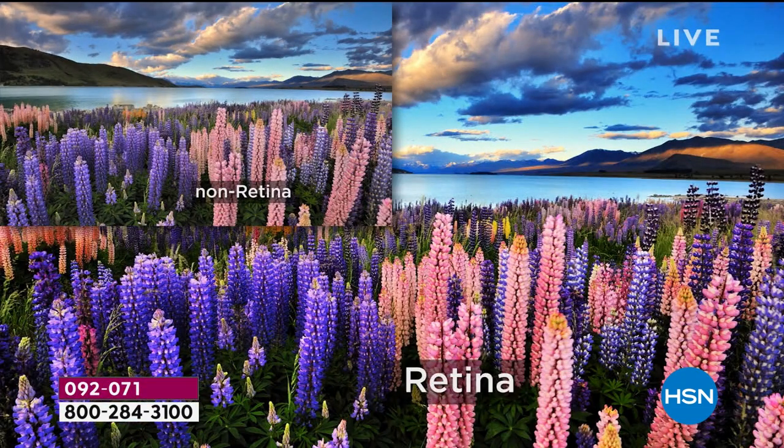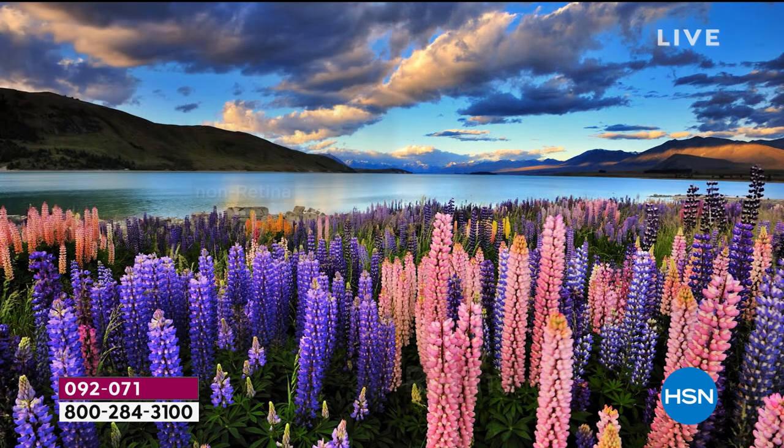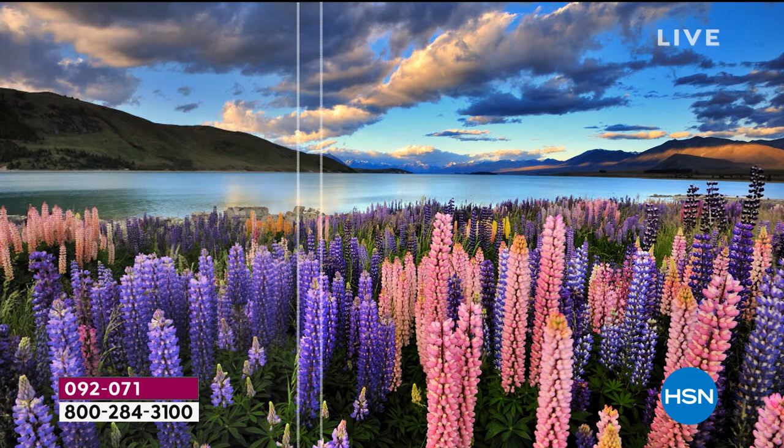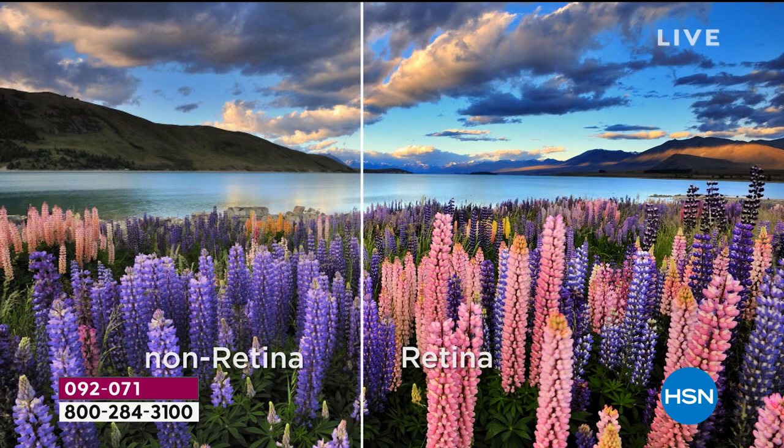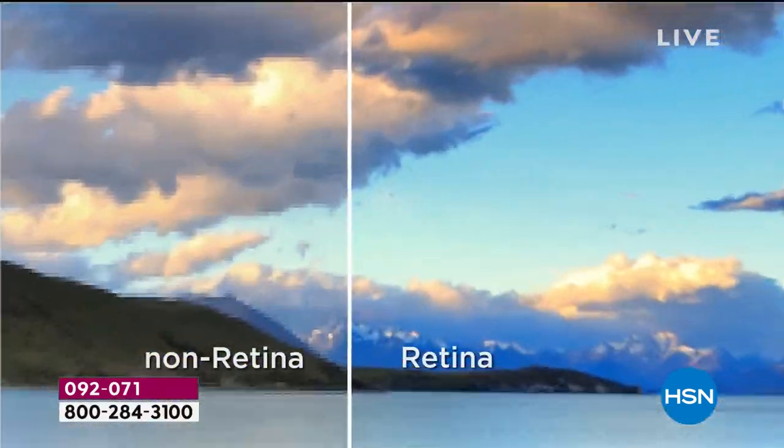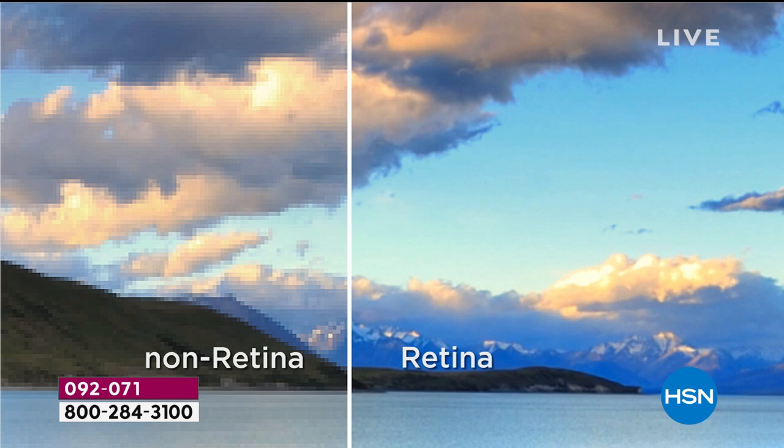Oh, perfect. This is exactly kind of what Retina is. You'll notice the color saturation is more vivid and lifelike and enjoyable. And that's really where it's great because, yes, we're not just using this for word processing and typing. We are watching and creating and enjoying videos and photos and shopping and sports stuff. So it's going to be a great visual story.